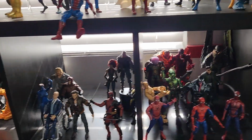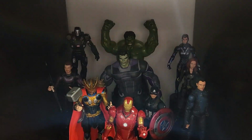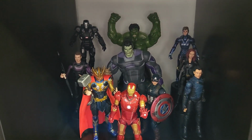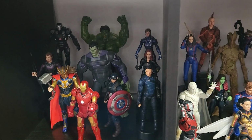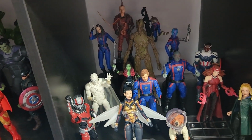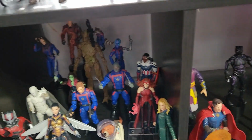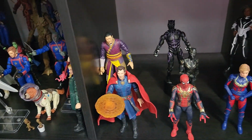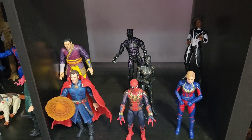Okay, so here's the MCU row, what I call the Infinity Saga shelf. You got figures of the characters that debuted in Phase 1, such as the Avengers, War Machine, Bucky Barnes, and Pepper. Here is Phase 2, that has characters like the Guardians of the Galaxy, Falcon, Ant-Man and Wasp, Agent 13, Wanda and Vision, and last but not least is Phase 3, with characters like Doctor Strange, Wong, Captain Marvel, Monica Rambeau, Black Panther, Shuri, and Spider-Man.